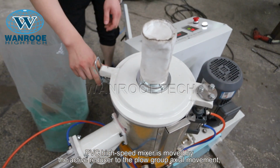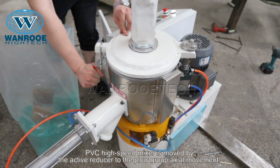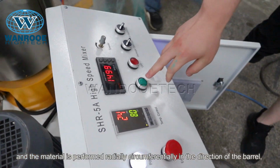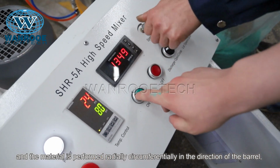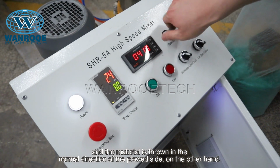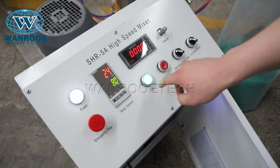The PVC high-speed mixer is driven by the active reducer to move the plow grip axially, and the material is moved radially and circumferentially in the direction of the barrel, and the material is thrown in the normal direction of the plowed side on the other hand.